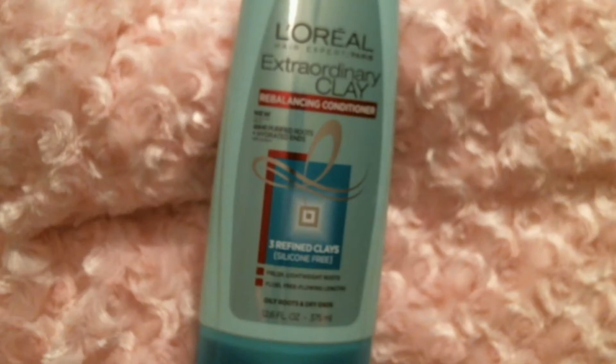My next favorite for the month is actually some hair care. It is a conditioner, and that is the L'Oreal Extraordinary Clay Rebalancing Conditioner. Now, the smell of this will last from when you wash your hair through the next day, then you have to wash your hair again. It makes my hair nice and silky and easy to brush through. I love this stuff. Once I use up all my other dry shampoos and all of my other shampoos, I'm hopefully only going to be using this line of hair care because I love this conditioner so much.